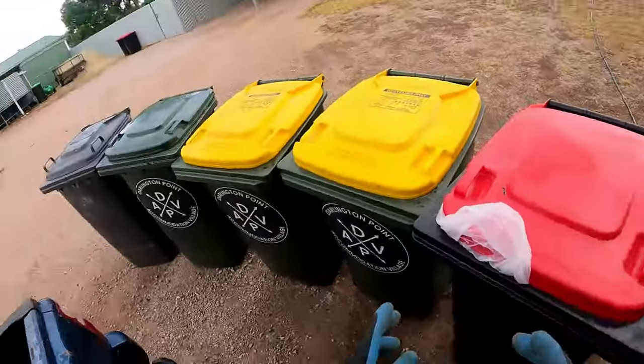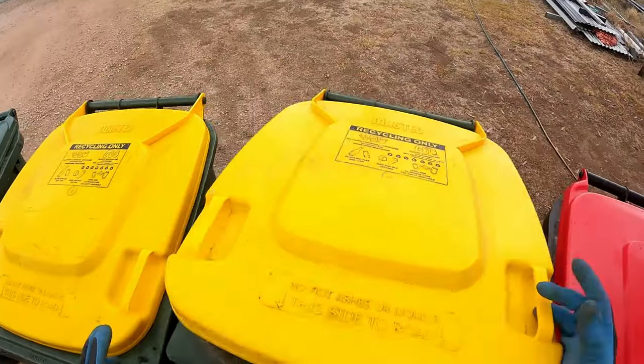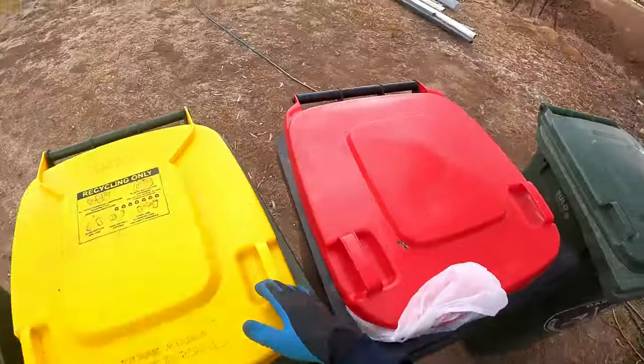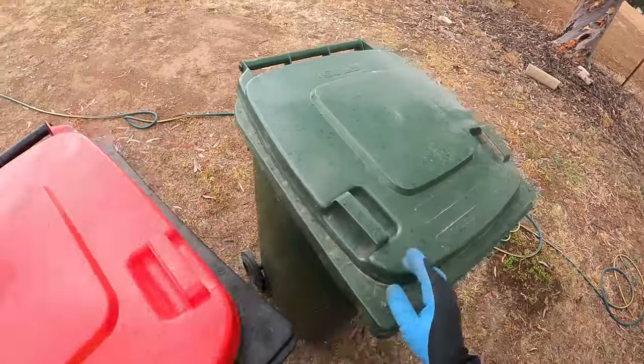Now we've got 1, 2, 3, 6 here. Got 2 yellow ones here. They're usually full of cans. There's that one and that one. This one here, not so sure on. Same as this one. So would you get to go through it?